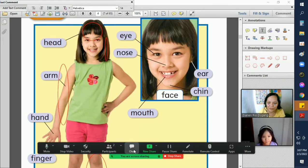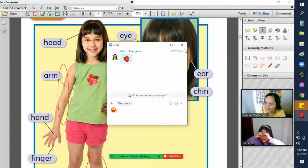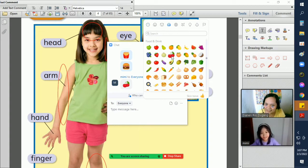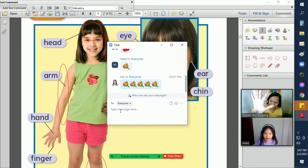Now I'll give you some food. Because you got it correctly, I'll give you a strawberry. Wait. You cannot see it? Where? Yay! Okay, this one. You can see it? Oh, you like cherry? This one? Yes. This is cherry. Very good. Good job. Wow, flowers. Okay, I'll give you 5 flowers. There's a lot. Because you are so good, Mimi.